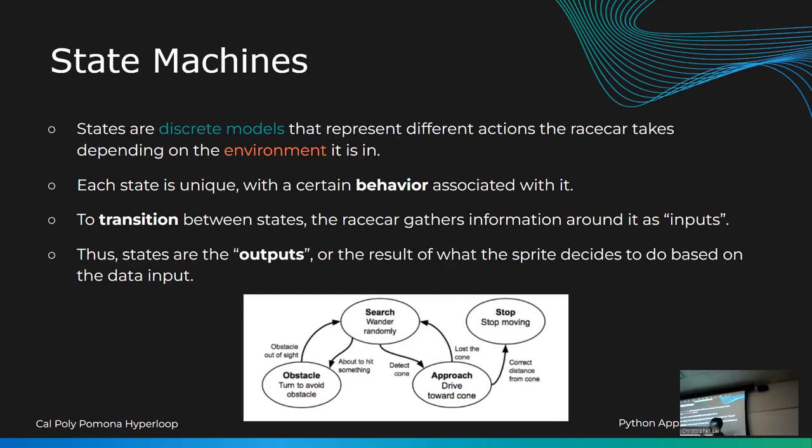Usually you'll see it written like this. If it's about to hit something, it's going to go to obstacle, right? In obstacle, it's going to turn to avoid the obstacle. And the only way to get out of the state is to make sure that the obstacle is out of sight, right? That's its transition. That's like the if statement, right? If the obstacle is out of sight, it goes back to search.